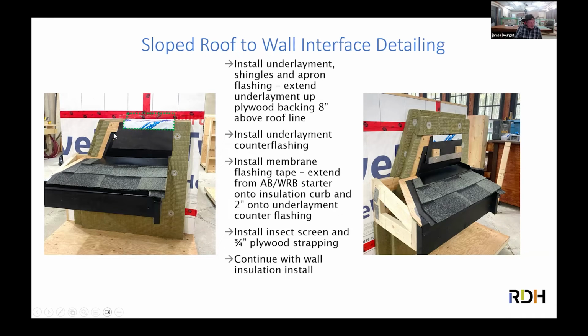Underneath it, right here, is a water resistant barrier, which is continuous because it's lapped. Do I need to tape it? No, it's a water resistant barrier, not an air barrier, okay? I come to this side, and now that I've got this done, I'm going to put plywood straps and bug screen. That's going to be where I'm going to mount my trim board. That is part of my renewable detail.